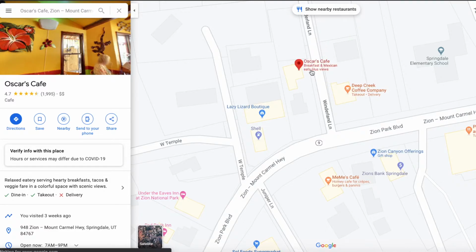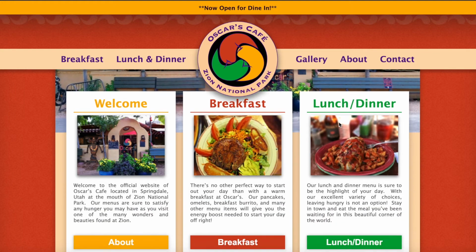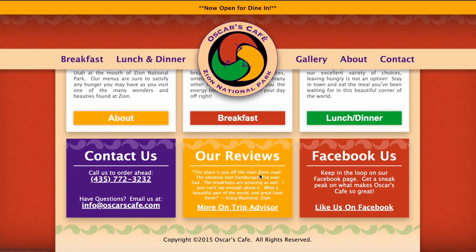All right, in terms of food, I am gonna recommend Oscar's Cafe, right where the Shell in the corner is. It's Mexican dining, but there's other options on the menu. I've eaten at a few different places at Zion, but Oscar's Cafe, this is the third time I've eaten here, and it's been good consistently every time I've gone. It's been really, really good. So if you like Mexican food or you wanna check out a good place to eat while you're visiting and you're in Springdale, Oscar's Cafe may be the right place for you.